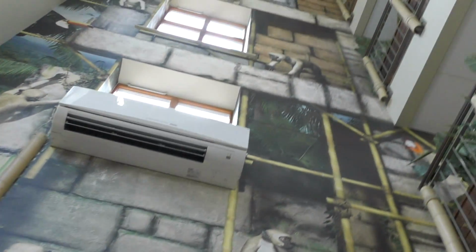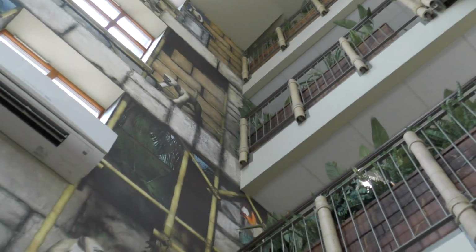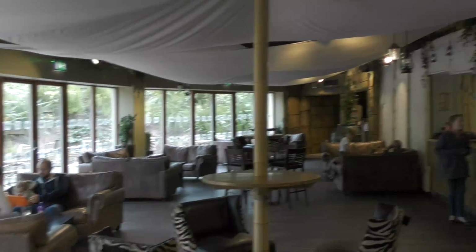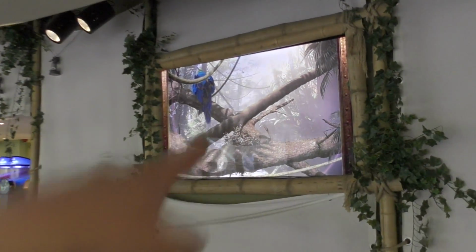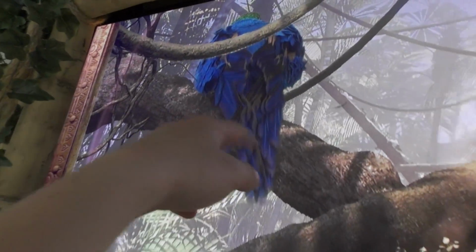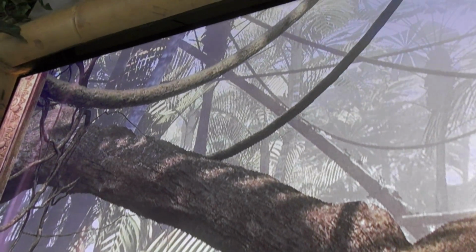We're going to the buffet. This way. There's a lot of vinyl walls inside Azteca. I do prefer the Safari Hotel. It's well themed in here. All the corridors are nice and stuff. And you've got the Temple Restaurant located just through the bar here on the right. That's quite good though. I do like that. Yeah, little parrot. Oh, he's off.